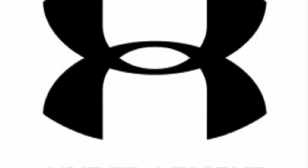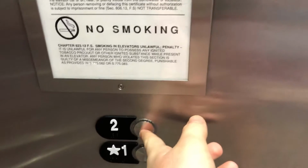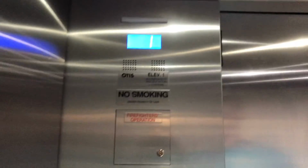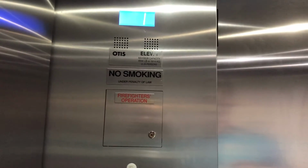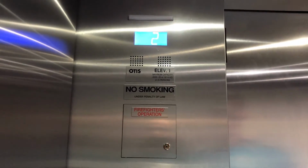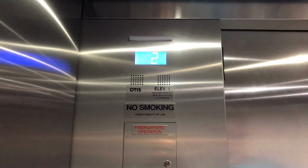The next store we come to is, of course, the Under Armour. And the Under Armour has an American version of an Otis Gen 2. This Otis Gen 2 is so awesome, similar to the ones that you'll find over in the UK. Let's ride it! Downtown Disney, Orlando. Got a 2. It's an Otis Gen 2 lift. Capacity 4,000 pounds, or known as 25 persons.